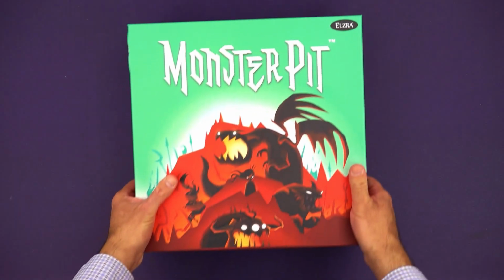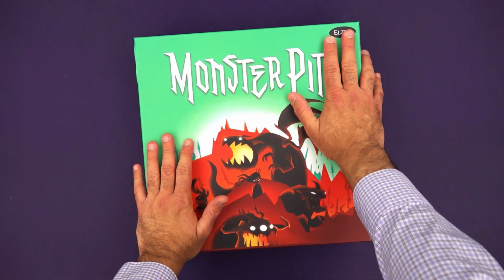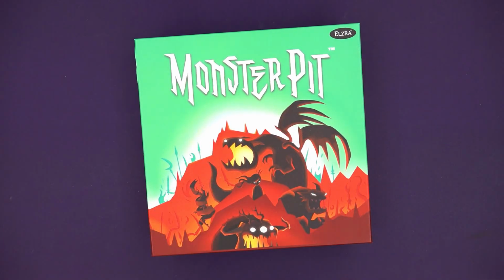And then finally, the last one that really does pain me, Monster Pit. I'm a huge fan of Elzra. I'm a huge fan of the Catacombs world. I love Catacombs. I've just recently picked up Catacombs and Castles to use as a sort of introduction to dexterity flicking games in my after-school board game design and mechanisms class. I'm excited for the extra content that's coming for Catacombs. I did just recently get the solo expansion for Catacombs, which I hope to dig into fairly soon, and I would love to get it played in a video on the channel.